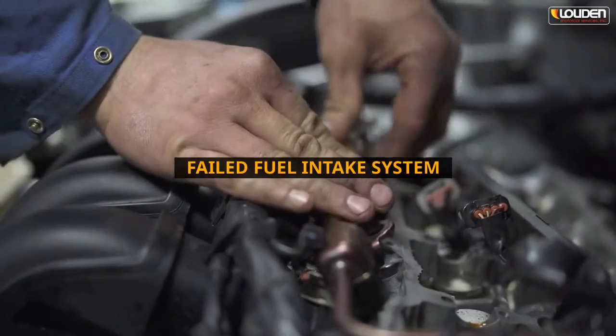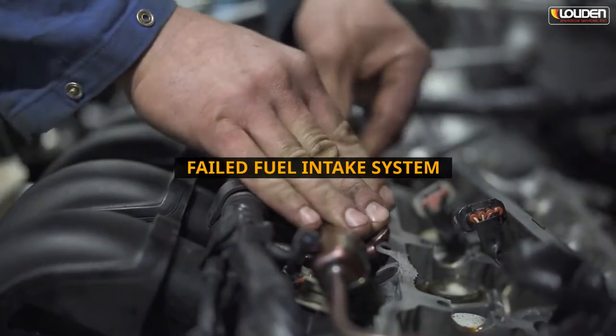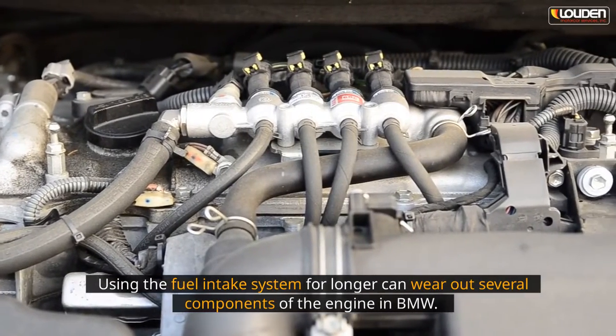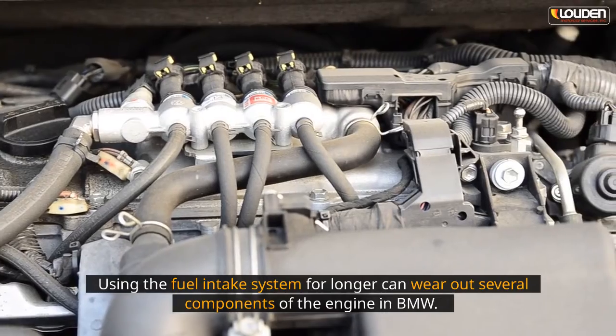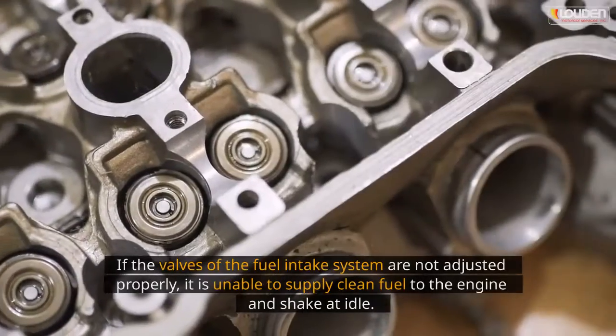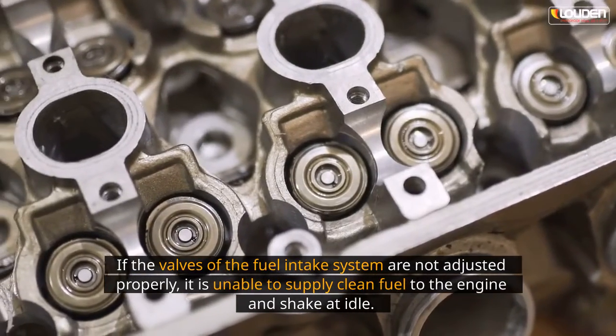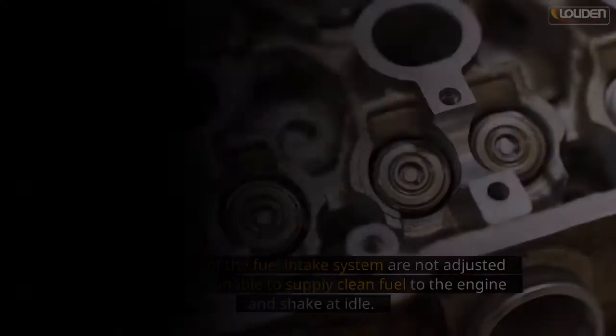Failed fuel intake system. Using the fuel intake system for longer can wear out several components of the engine in BMW. If the valves of the fuel intake system are not adjusted properly, it is unable to supply clean fuel to the engine and shake at idle.